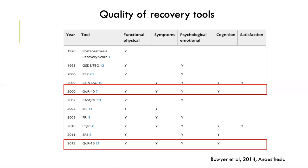These various scoring tools look at different aspects, and in particular, paying attention to the QOR 40, they looked at the patient's functional status, the psychological state of the patient in terms of their emotions, the cognition, and the patient's symptomatology in the perioperative period. All these parameters filtered through to the QOR 15, which I will be talking about in this presentation.